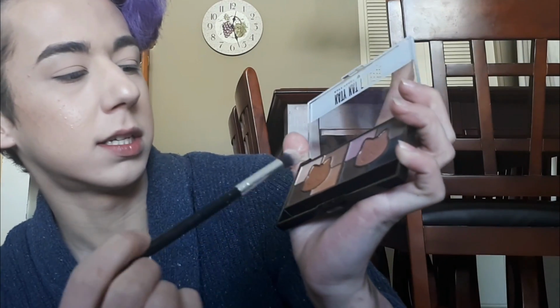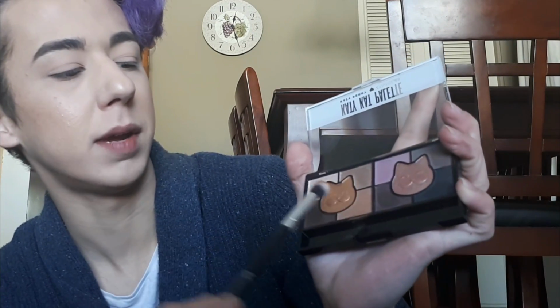So let's take an eyeshadow blending brush. I'm taking this Morphe tapered brush, and we're just gonna start with this warm taupey brown shade. There is a little bit of fallout, but it's not bad. I'm just gonna use that for transition in my crease. I'm just gonna see how this blends. Blending really nicely so far, which I like.